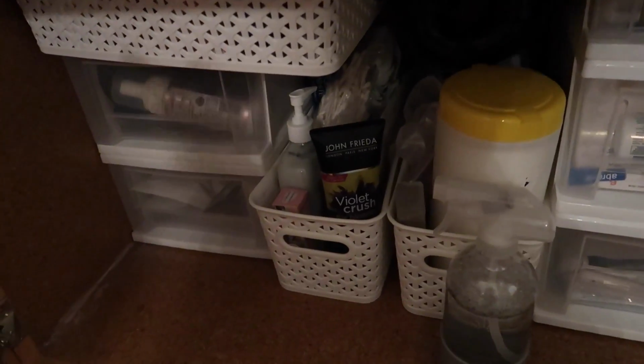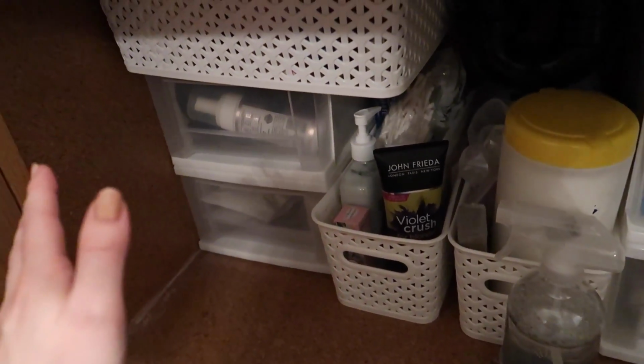I wanted it really close to the toilet because, as you ladies know, it's nice to have these things really close at hand, and before a lot of it was shoved over to this side of the cabinet. I don't know why that happened or what I was thinking, but it's going to be much better over here.